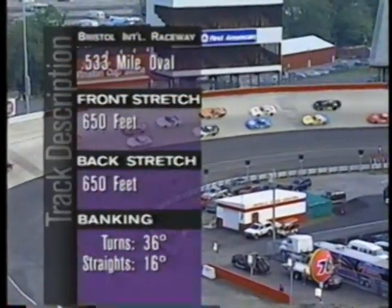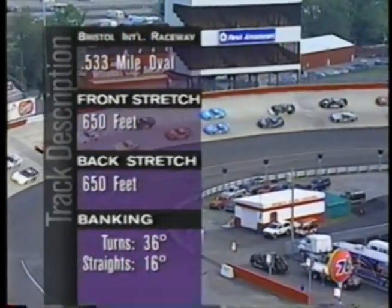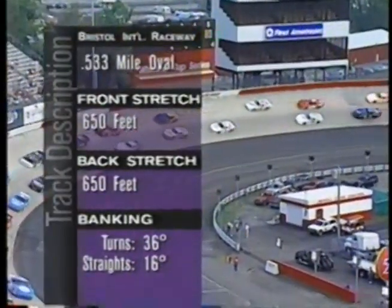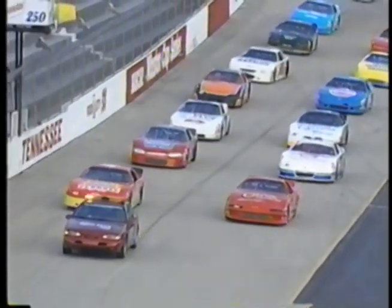Take a look at our track description. Front stretch and back stretch equal. They're symmetrical, 650 feet. The banking, folks, that is not a misprint. It is 36 degrees. They are 3 stories high, and even the straightaways, Benny, here are banked at 16 degrees. Well, Talladega is banked, what, 35 degrees? So Bristol, the highest bank of any racetrack on the Winston Cup circuit.